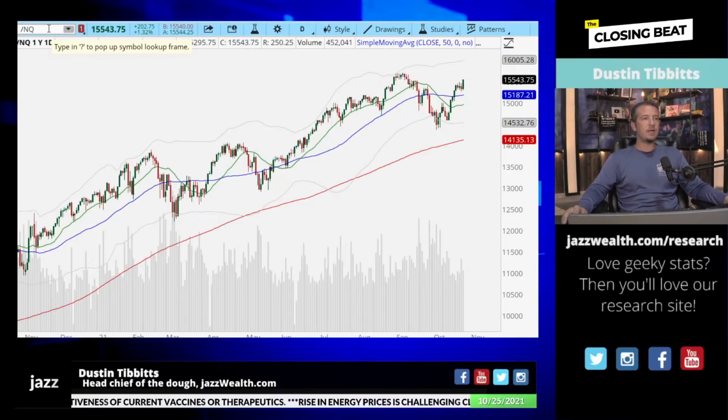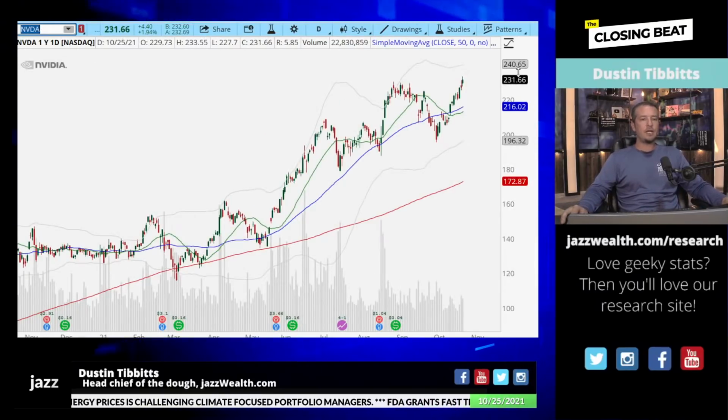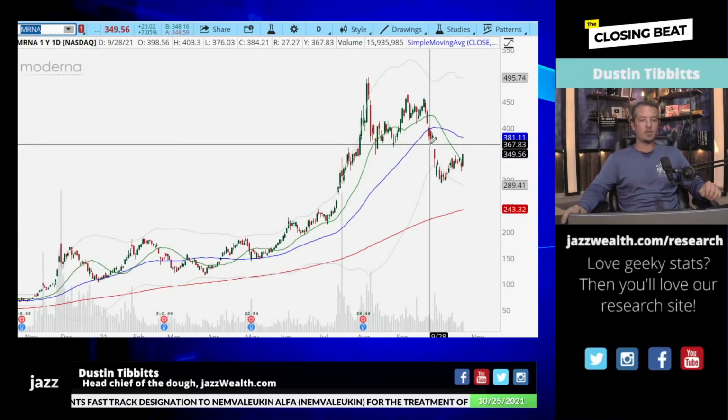So very interesting there. The Nasdaq's up 20% year to date. Still in second place, by the way. You got NVIDIA over here hitting new highs as well. That was a big help. I want to talk about that. And then the PayPal reversal, or starting to reverse there from their news, we'll cover in a minute. And you got Moderna also higher here.